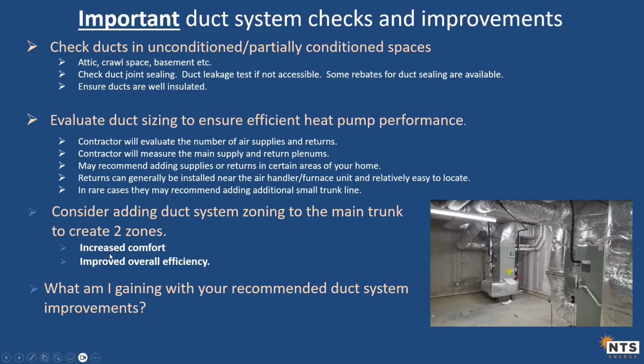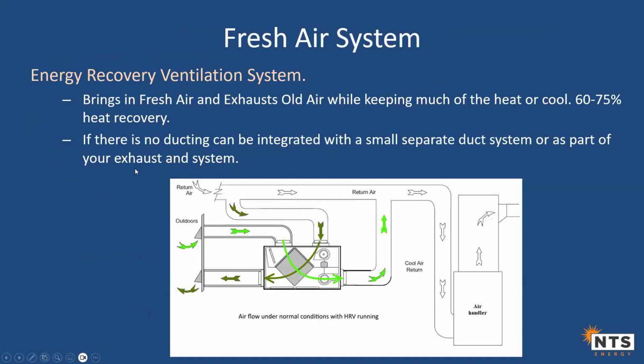Consider adding zoning if you've got a main trunk line that's accessible in the basement and you've only got one thermostat on the main floor for the whole house. Ask them, is there a way that I can put dampers in without too much work and have two zones? It helps you in comfort, and it also helps you in energy.